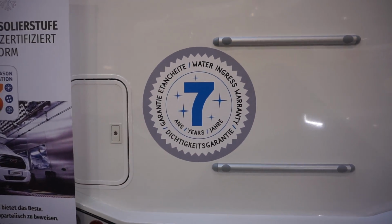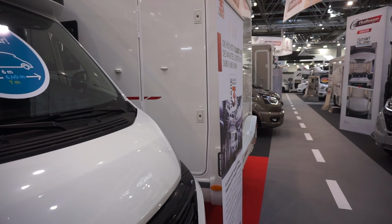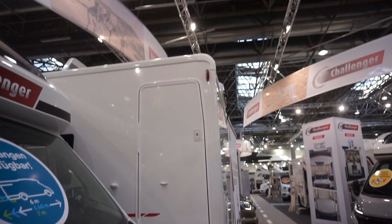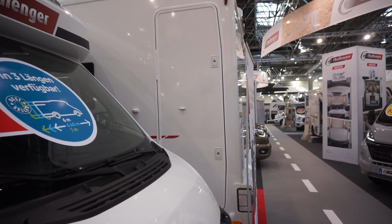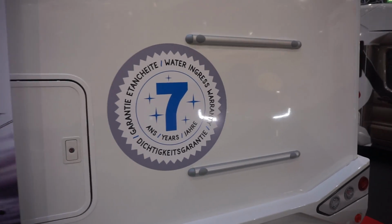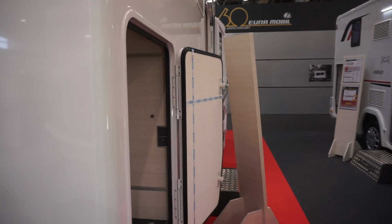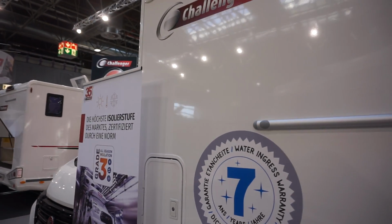7-year water ingress warranty, which now is no longer Suflash. Oh, sorry, it's got a huge door on the other side. Oh, that's brilliant! I should have looked before I spoke. Let's go and have a look on the other side again. Okay, you can sort of tell it's a door, but that's going to give access also to the extra storage at the top up here, which you can't see.